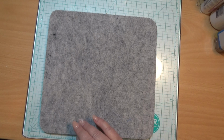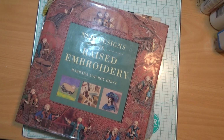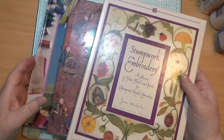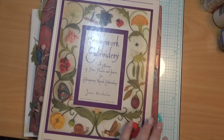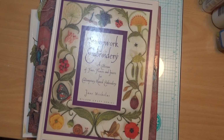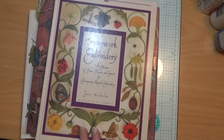So anyway, now one of my favourite subjects, of course, is stump work, and I have got many many books on stump work, embroidery. So that's 4 of them. Now what do I do? It could be in the pile here, and I don't know if I can lift it up because it's a bit heavy. Or maybe I couldn't get them out.